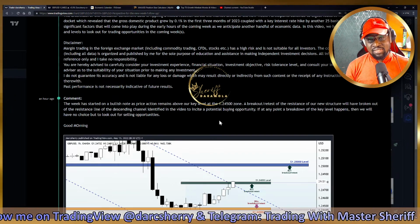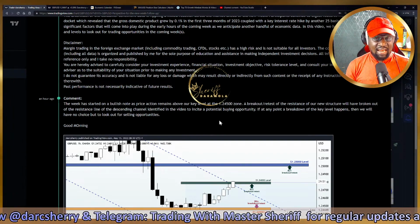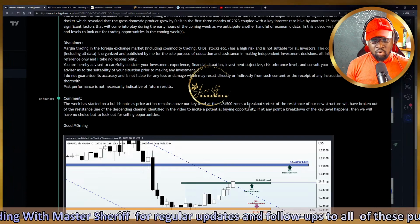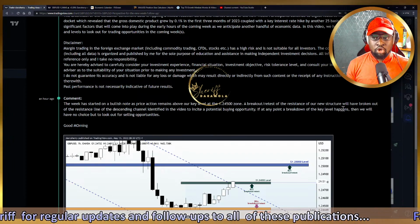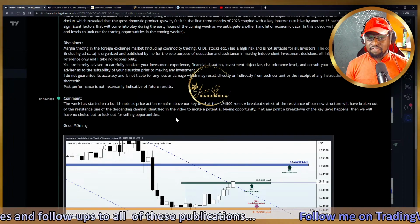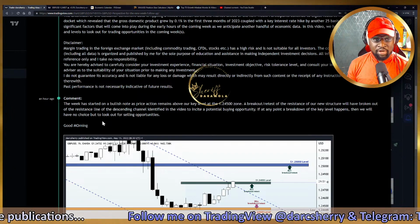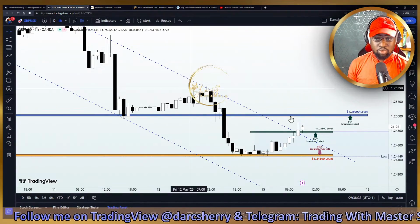It helps us to position ourselves in such a way that we can catch a move, and as long as price action remains above our key level, we continue to look out for buying opportunities. But if price drops below our key level, we continue to look out for selling opportunities. So I stated here that a breakout retest of the resistance of our new structure, having broken out of the resistance line of the descending channel identified in the video, would incite a potential buying opportunity. If at any point a breakdown of the key level happens, then we will have no choice but to look out for selling opportunities. So let's look at what I'm talking about here and what I mean by this whole structure.